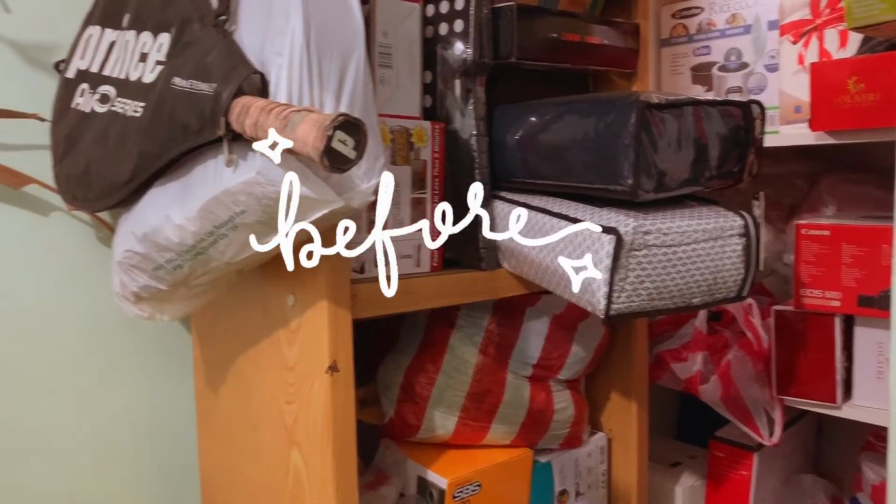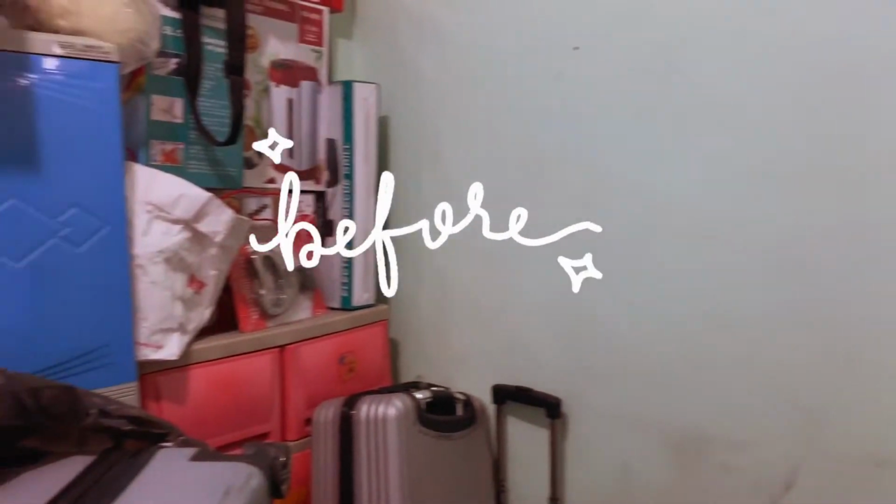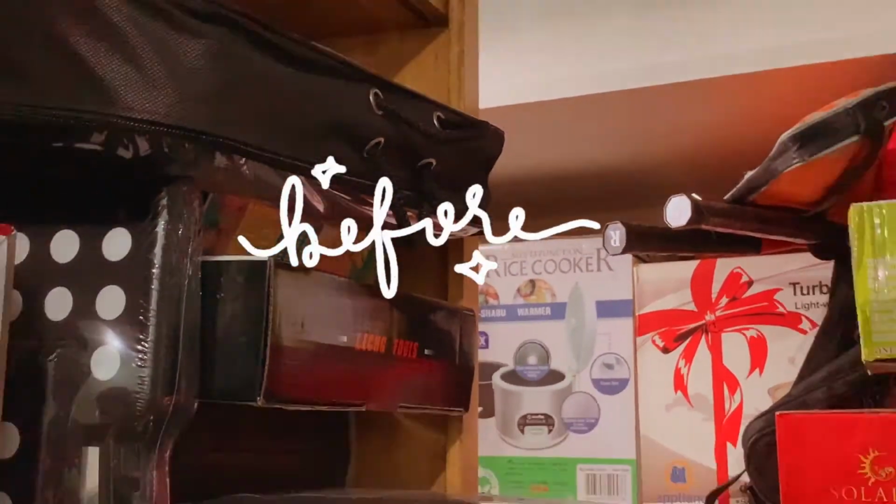Yay! So let's get started now on our room makeover. So day one is to evict all of the stuff, like shoo all of the stuff away. And so we wear our mask because there's going to be a lot of dust in here. And we just did our thing, shooing everything.